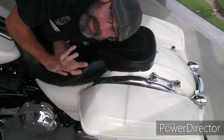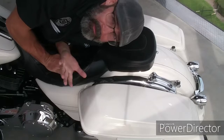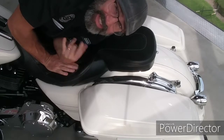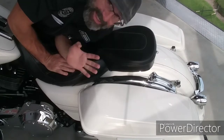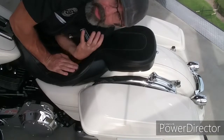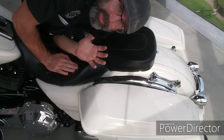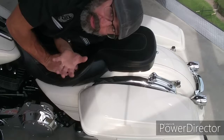Now, trying to get the simple elegance of the Moroccan gold paint to come on film is a bit of a challenge. If we're lucky, the sun here in the studio is about to pop out, and we're going to be able to see that beautiful paint, okay? Moroccan gold pearl is a pearl white with like a gold flake to it, and then the pinstriping is gold as well. And whenever the sun hits it, it's an absolutely beautiful paint job.